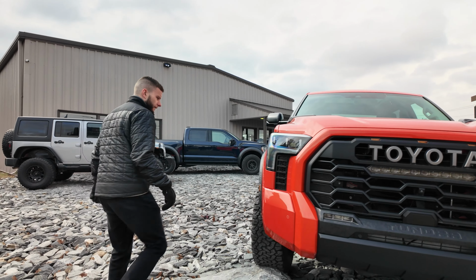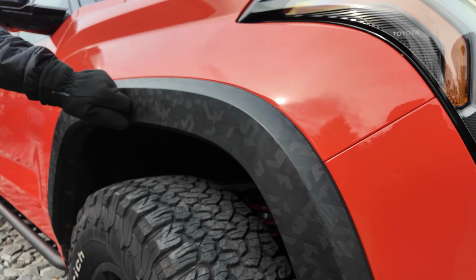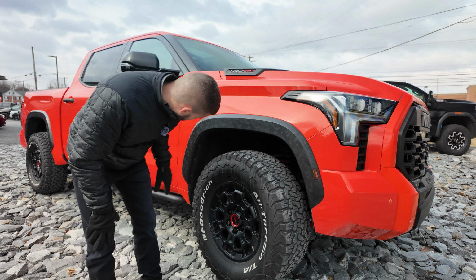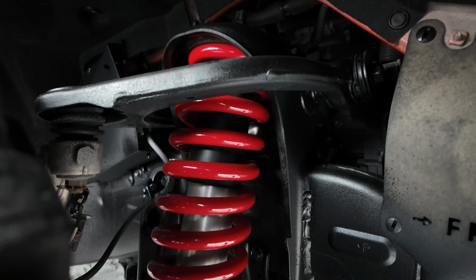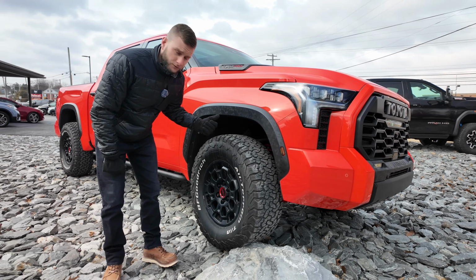And walking around it here, that molded camo type carbon fibery, probably like a plastic of some sort, on all your wheel wells, right? You have your carpeted wheel well liners. You have your better suspension there. You can see the red springs. Definitely upgraded shocks. Of course, it's TRD Pro. That's like their top of the line off-road shock, right?